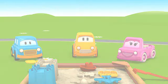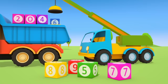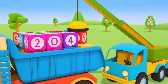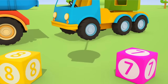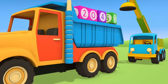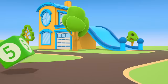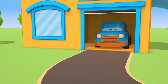Clever cars. The crane is loading blocks into the container of the dump truck. A red block with the number 9. A green block with the number 5. Ready! The dump truck is on its way. The block with the number 5 has fallen out next to Max's house.